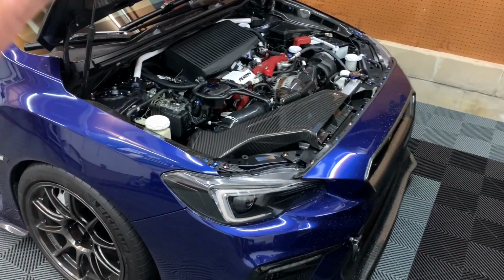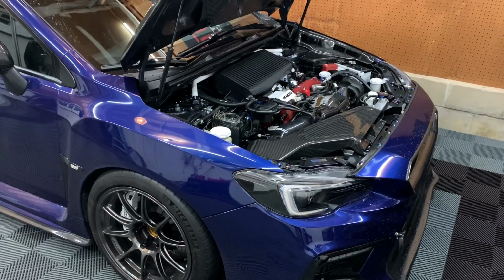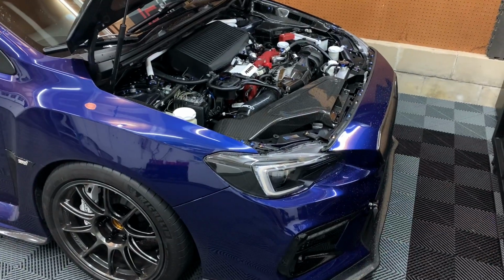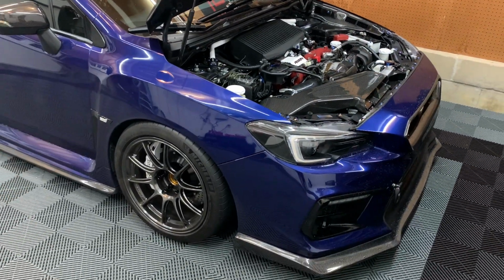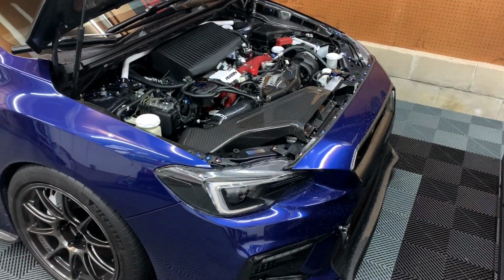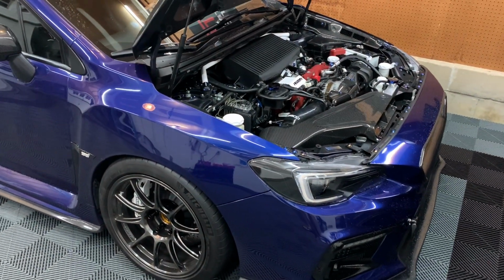Like I said, if you're running a custom setup, a fully built motor, rotated setup, something like that, going catless makes sense. For something like me that's simple bolt-ons running stage 3, quote unquote, going catted is honestly the best way to go. There are cheaper catted downpipe options out there, but the reason they're cheaper is because it's a lower grade cat. So the odds of that cat blowing out in the future, as well as it not being as free flowing, you're not going to be able to gain as much power.